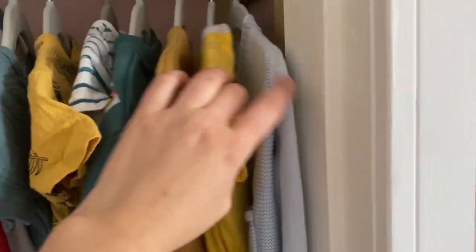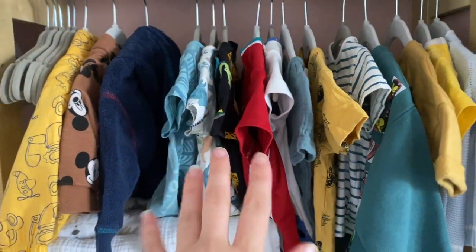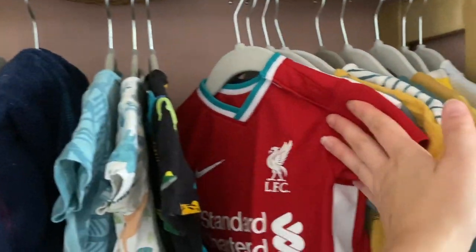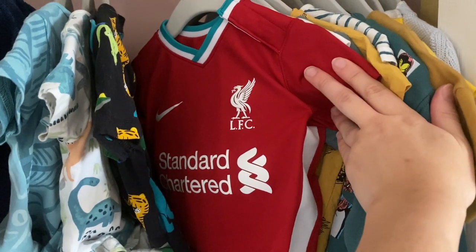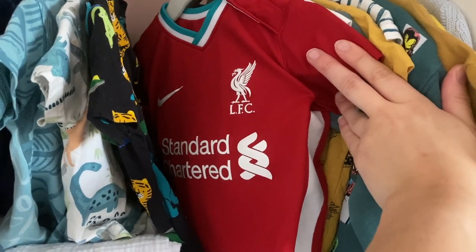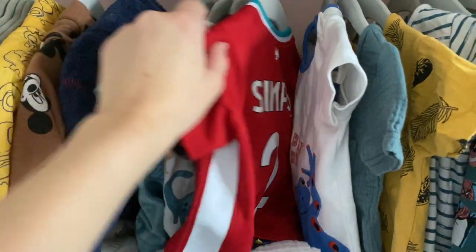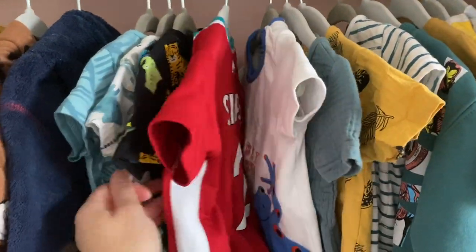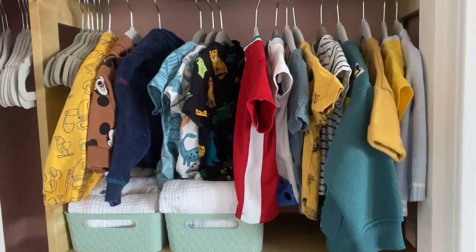Yeah, some of these are clothes which he doesn't fit into just yet, but a majority of them are two pieces. He has his little Liverpool shirt, which I bought before I found out I was pregnant, because I wanted to show Darren with the shirt that we were expecting. It has Sims 2 on the back. It's so cute. And yeah, he's got matching shorts for that. Just kind of all of his two pieces.